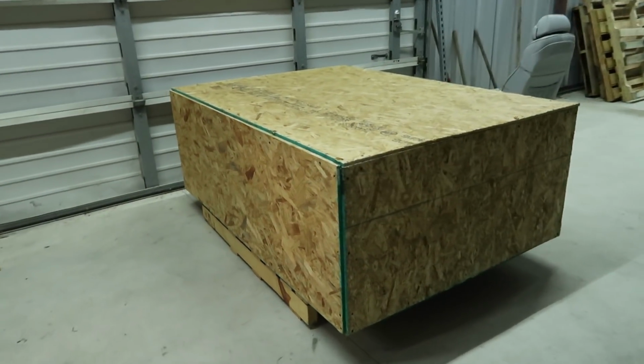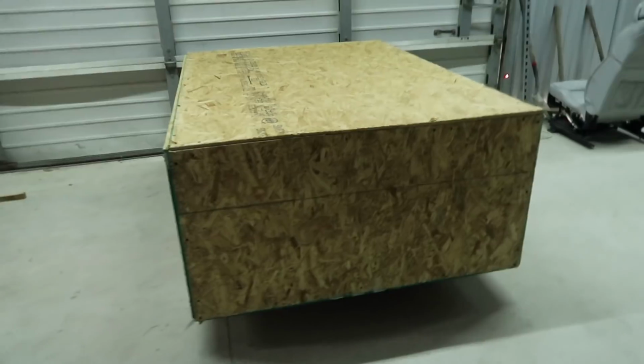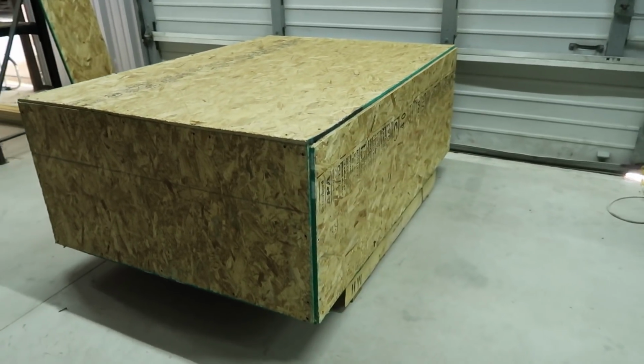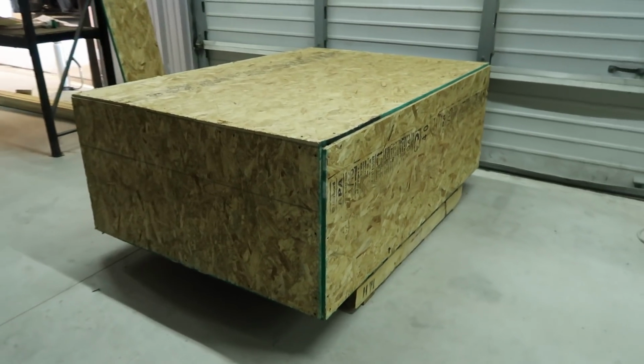Rumor has it this is all going into a pre-facelift Focus ST. So hopefully he'll send me some pictures and I could share with you guys.